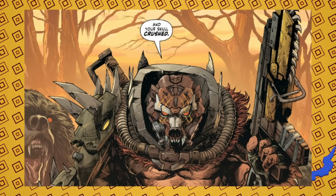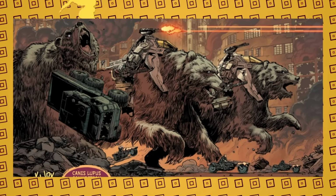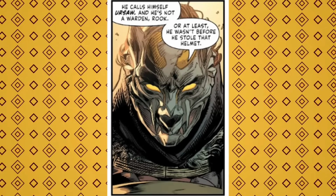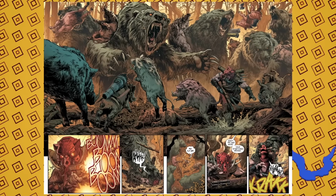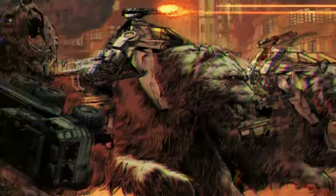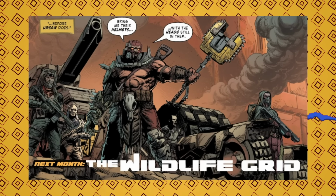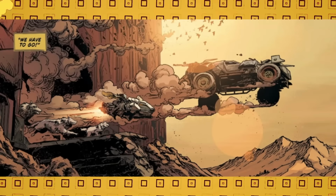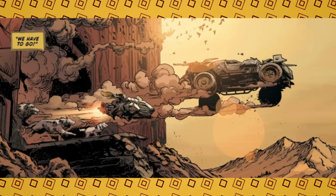Less is known so far about Ursa, the villain as it stands, whose humongous genetically modified bears are killing other wardens. He himself is not a warden, but stole one of their helmets to control the bears. The shots of the bears are so over the top. They're pretty amazing. Just the attack bears, they're cool. There are some Mad Max vibes to this at moments, not in a bad way, but there is a notable influence at points. Not enough to render it derivative, but enough to see that some influence has been pulled.